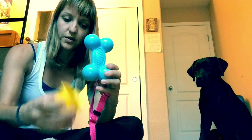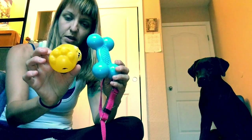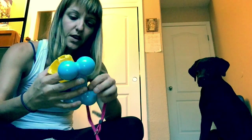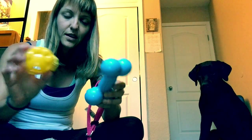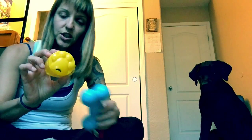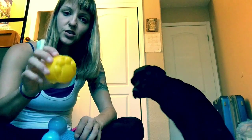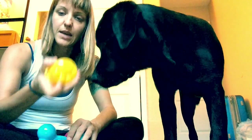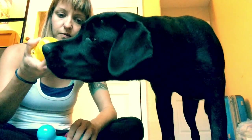So first, one at a time, I'm going to introduce her to each of these objects. She's never played with these before. Well, this one she has. She's bitten on it, but I've never called it anything or identified it as anything before. So I'm not assuming in the beginning that when I say, okay, get yellow, she understands to pick this up because she knows what the color yellow means. I'm going to teach her that I'm naming this item yellow.